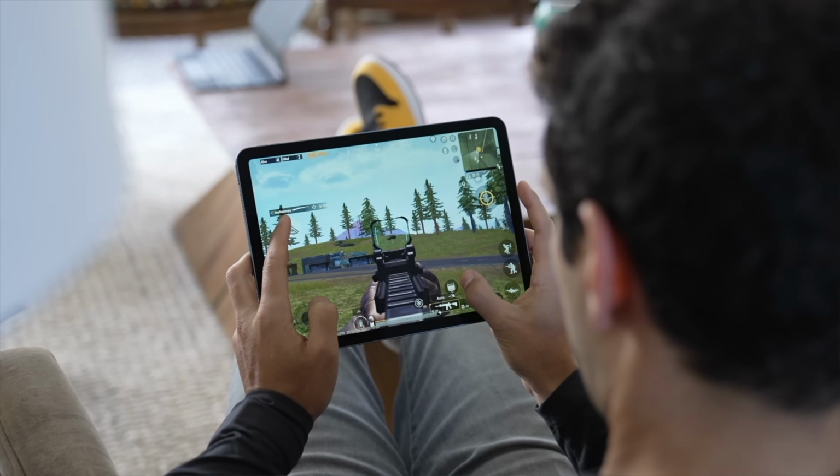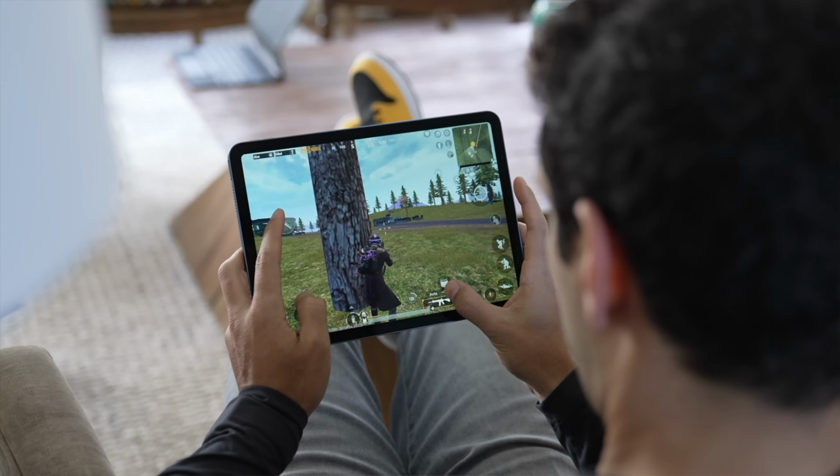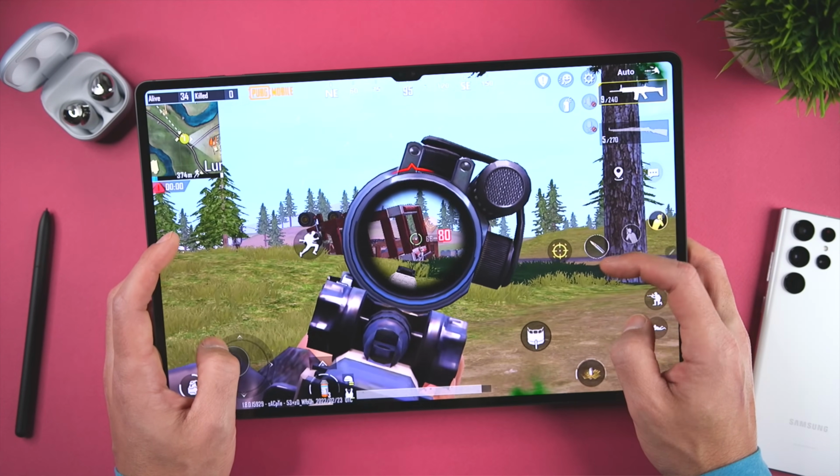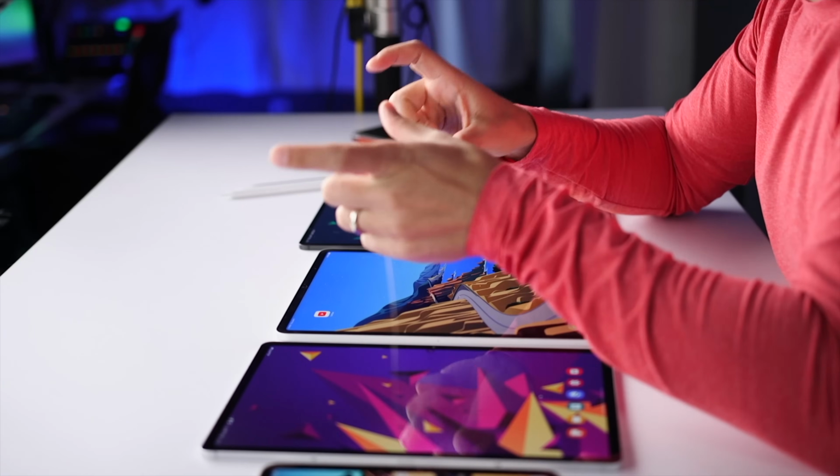Some games, for example PUBG, scale better on iPad OS, so they look better on larger iPads than they do on larger Android tablets. So before you make your choice, think about whether or not there are apps or games that are absolutely critical to you, and then make sure that they work the way that you want on the tablet that you get.